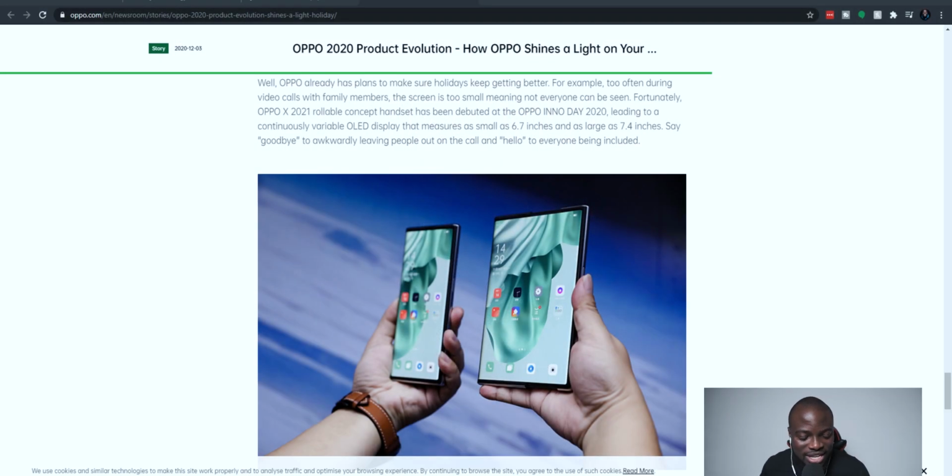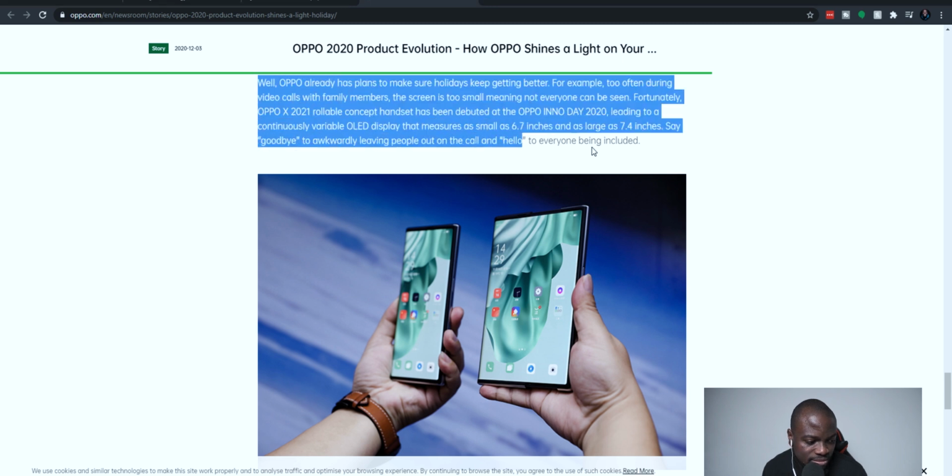So definitely we're going to break down the different segmentations, and this is exciting. It's exciting, man. So let's see what's good. We're going to break it down, and we're going to go into what it is. And it says, well, this is what we have. Oppo 2020 product evolution, how Oppo shines a light on your... Well, we have here, oh man, this is nuts. Okay, let's break it down.